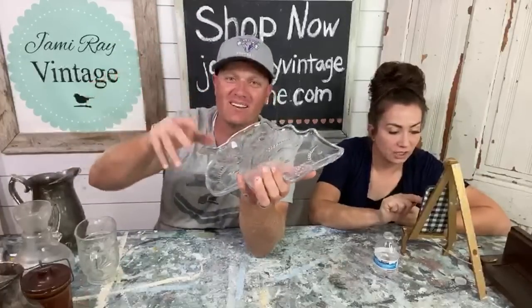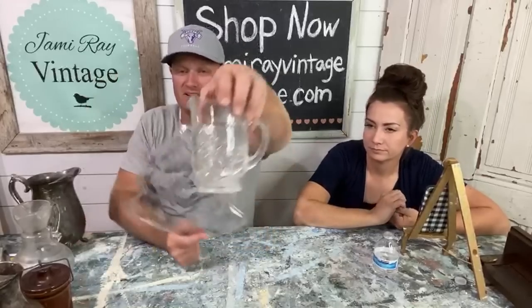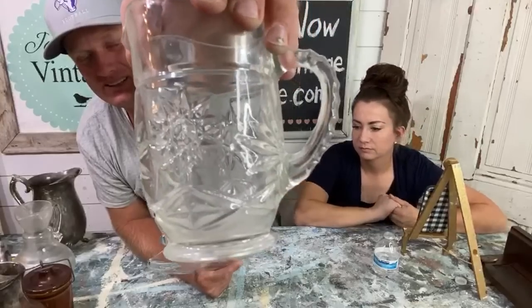Donna has a good question. She says, how do you tell the difference between pressed glass and cut glass? Cut glass is sharp, like this is pressed. You can see it's kind of dull, well, not dull, but it's not super crisp.